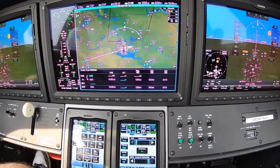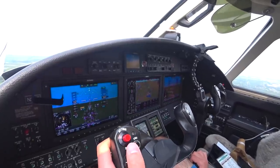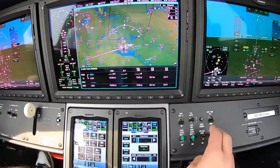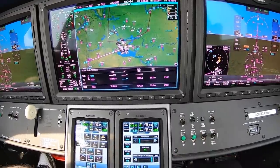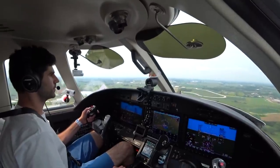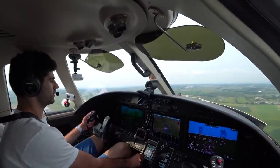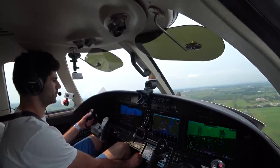Looking for traffic. Should keep the landing light on. More lights, the better. All right, so we're gonna maintain 1,300 feet until we're clear of the delta, and then we're gonna make our way. Should keep a turn coming here. Just stay there, Dan, I'll talk to him.